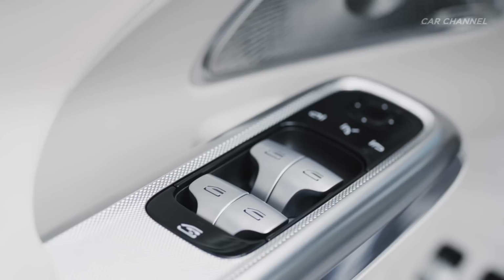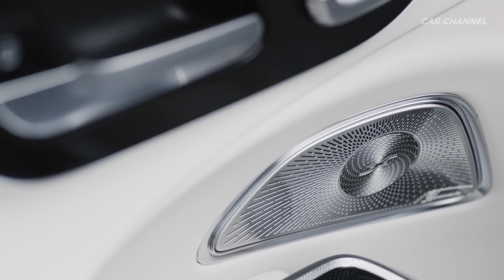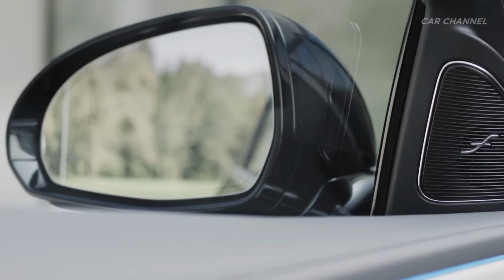The front section here is designed as a metallic high-tech element. It serves as a grab and closing handle, and incorporates the switches for the power windows. Another highlight is the free floating control array incorporating the door opener and the controls for the seat functions.